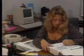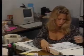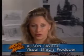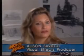Special effects producer Allison Savage was responsible for delivering the shot. So what you have to do is, of course, evaluate what can be done in the script, live action, what can't be done, and then figure out a way to do it.